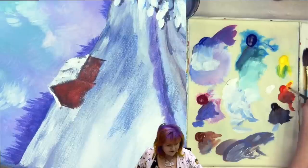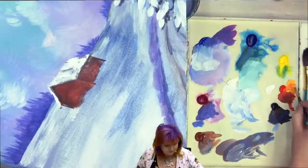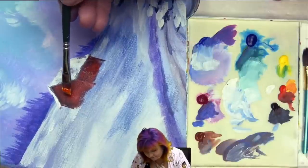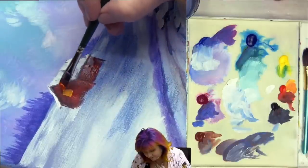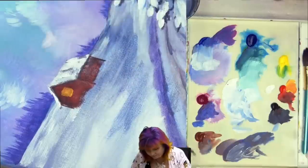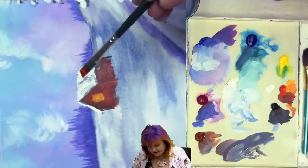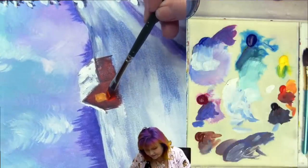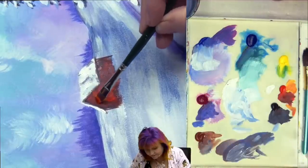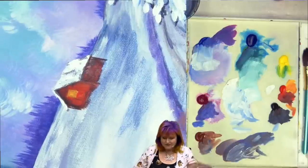The window is pretty simply the cad red and cad yellow. Kind of a bright orange. You know, a little bit of that there. Come in with red again. Come under the window. And that bright is around the window because the window has a little bit of a glow.